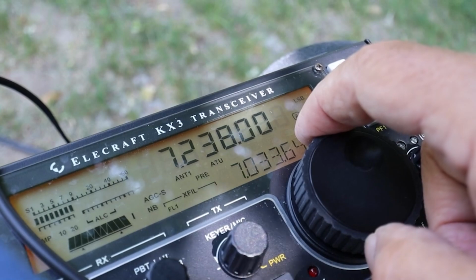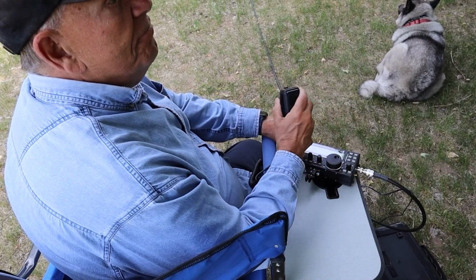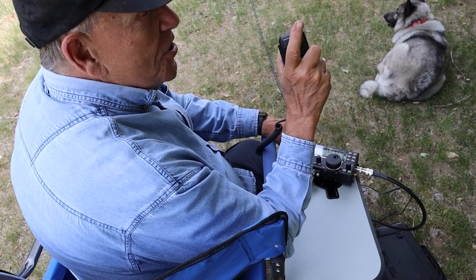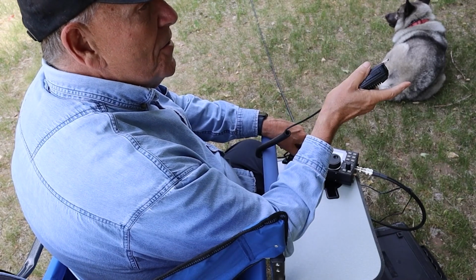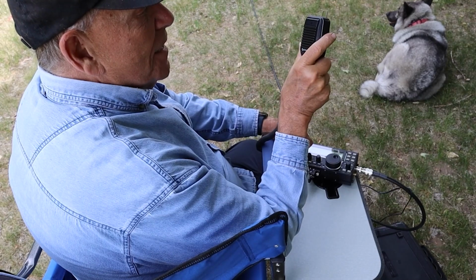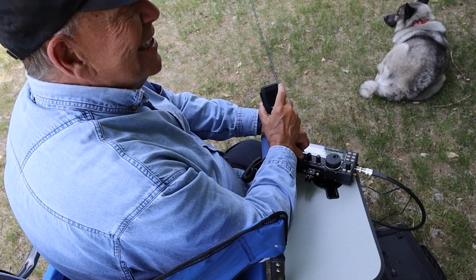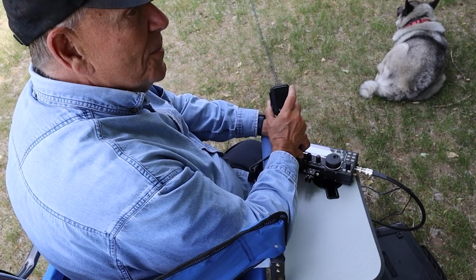Very strong, 5'9" plus. All right, so I have been hooked up now, and I've talked to people from Indiana to Maine to Iowa, down into southern Tennessee, up to upper Michigan, and that's all working well with this antenna. Thanks to my trusty slingshot, we are transmitting.